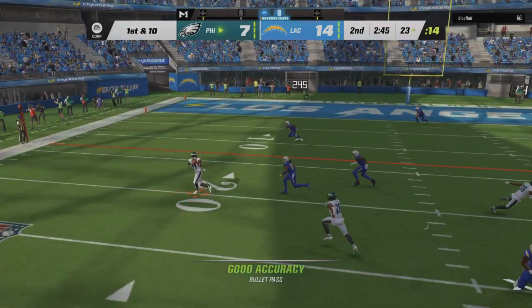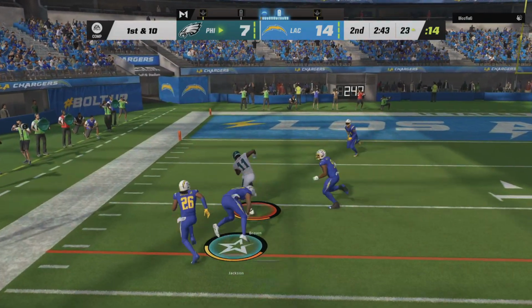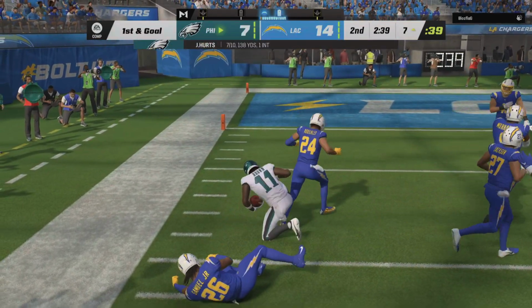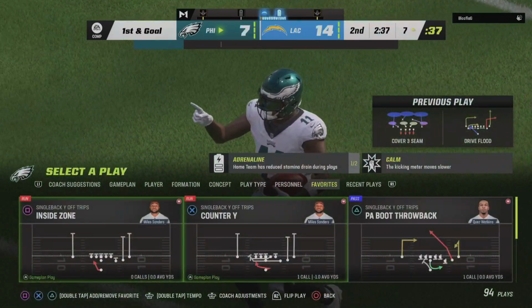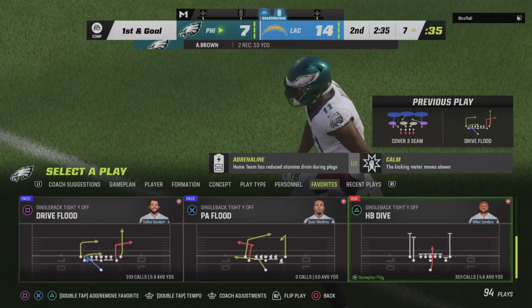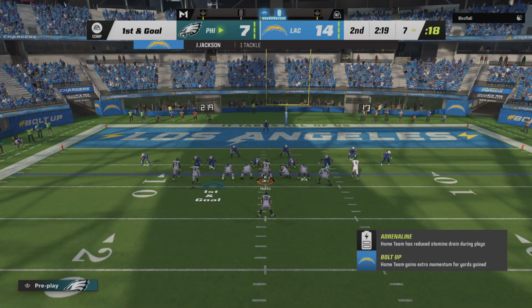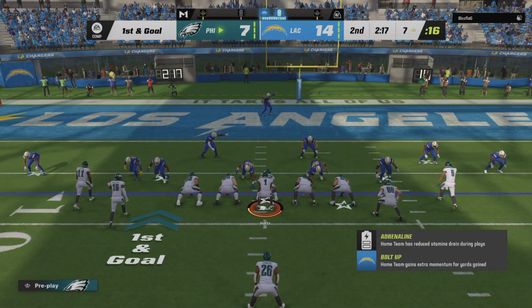Hurts sets up to throw it. Throw left side, complete. That's Brown, and brought down, but not before they get it inside the 10 to the 7. A good gain again. That's now 31 yards combined on those last 2 plays. 2 big plays in succession. Not sure this D knows what hit them, but now they've got to get ready.